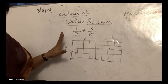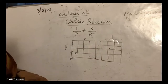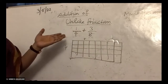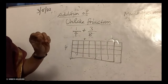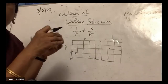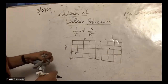Right? Any doubt? Yes, ma'am. You just have to take the greater denominator, and then with folding also we can do it. Ask them to take one rectangular paper and then ask them to fold. With folding also they can do it: if we do 2 foldings, how many parts; 3 foldings, how many parts we will get; 4 foldings, like that we can show them.